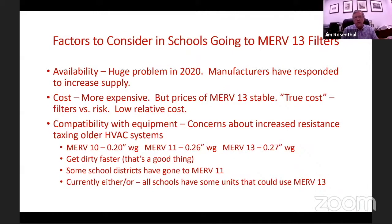Some school districts have gone to MERV 11, which is perfectly acceptable. It's a good alternative if they're worried about their equipment. And MERV 11 is certainly better than a MERV 8 or a MERV 10. Right now what we're seeing is that schools are either all in, buying MERV 13 for every building, or they're all out, buying no MERV 13 at all.